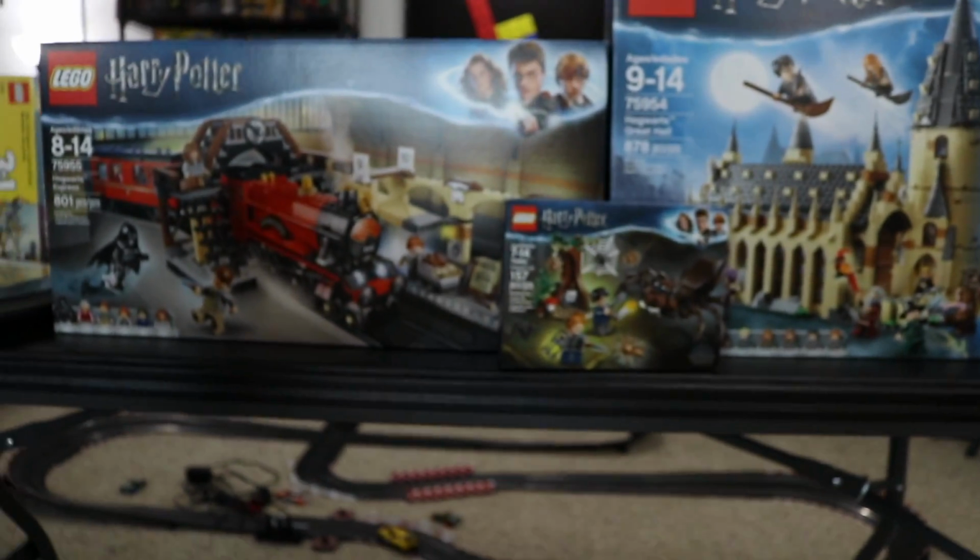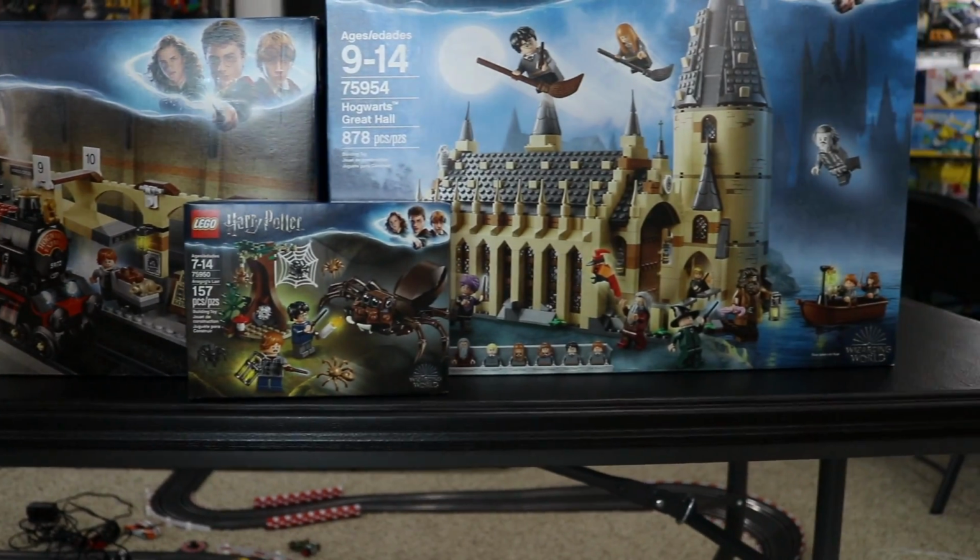So there you go, guys. That is my first Harry Potter haul. Again, making probably a lot of people very happy, especially those people that ask me every single stream, are you getting Harry Potter sets? I got them, guys.